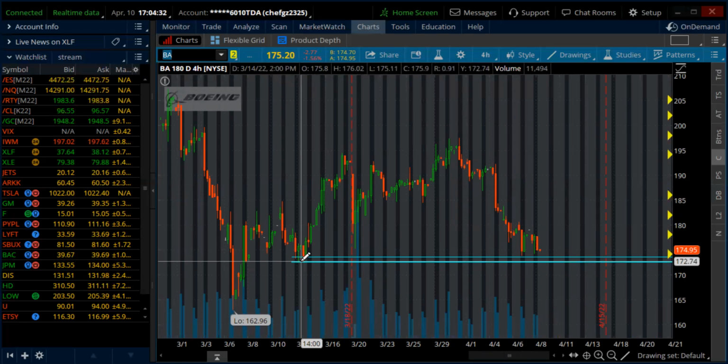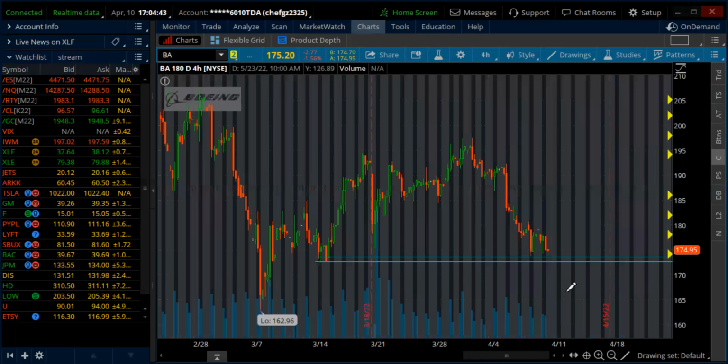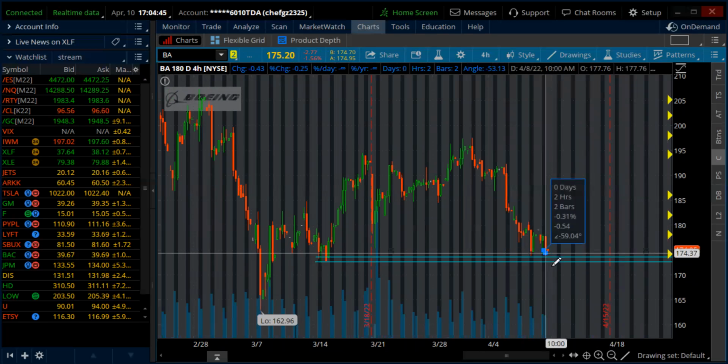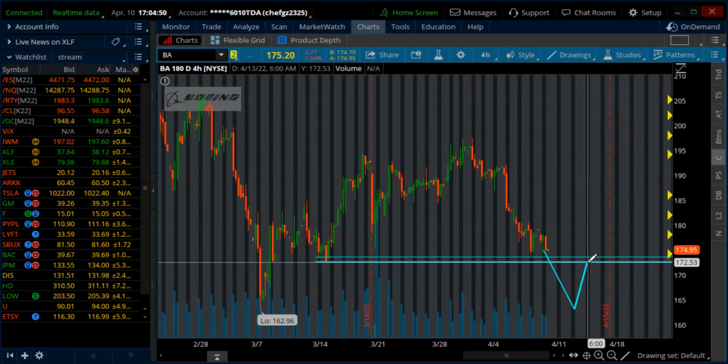It's 172.60. Okay, so I'm going to keep it psychological and do 172.50. That's going to be my stop loss. If anything below 172.50, I will not buy calls on BA. But if this thing, for example, does something like this and it breaks all the way down here and then comes back inside here, then this is where I will buy it again.